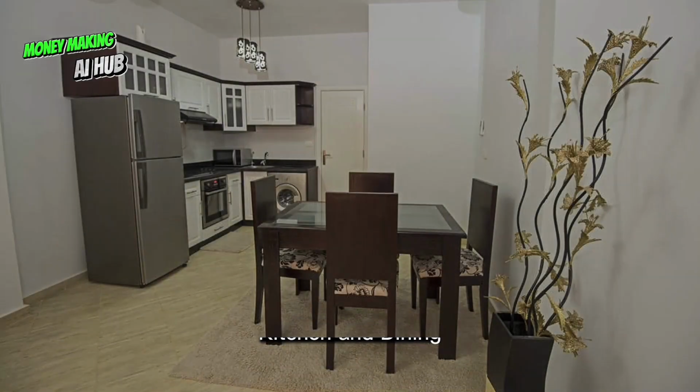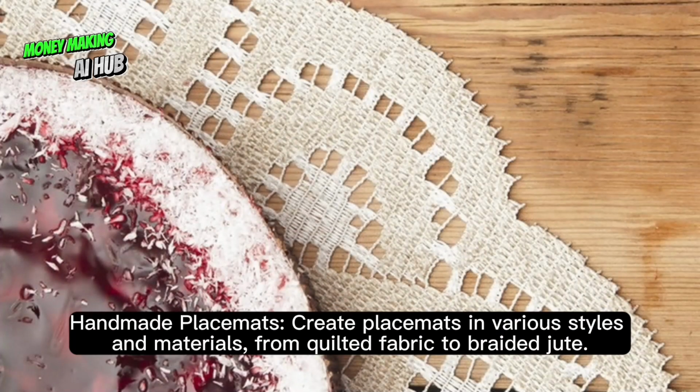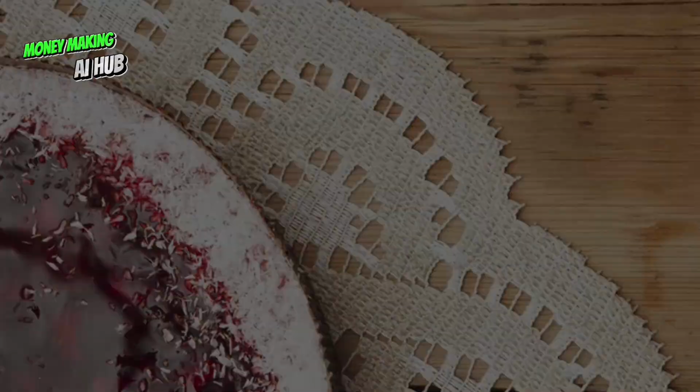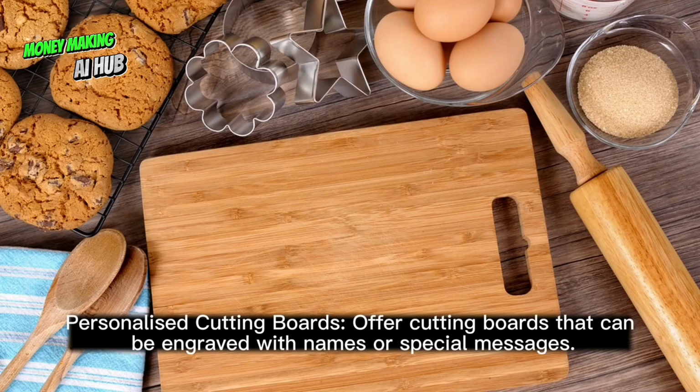Kitchen and dining. Custom tableware. Offer plates, bowls, or mugs with custom designs or monograms. Handmade placemats. Create placemats in various styles and materials, from quilted fabric to braided jute. Personalized cutting boards. Offer cutting boards that can be engraved with names or special messages.